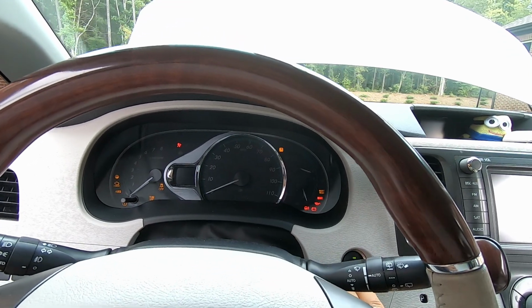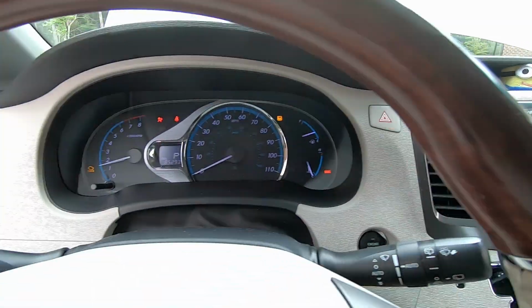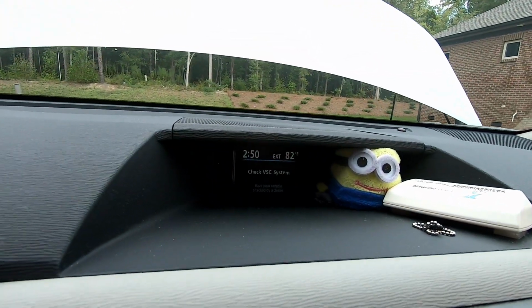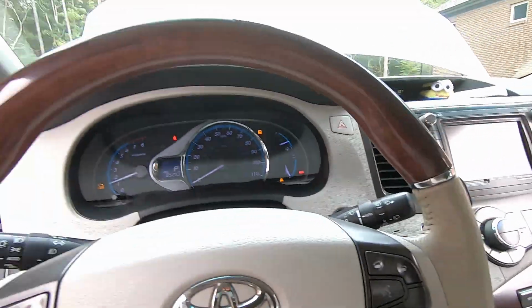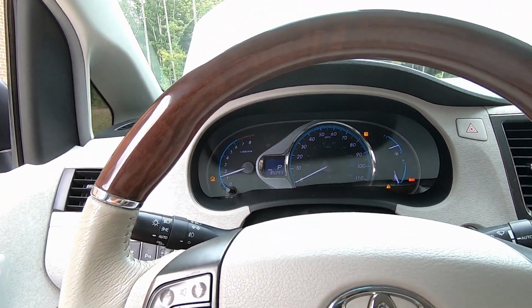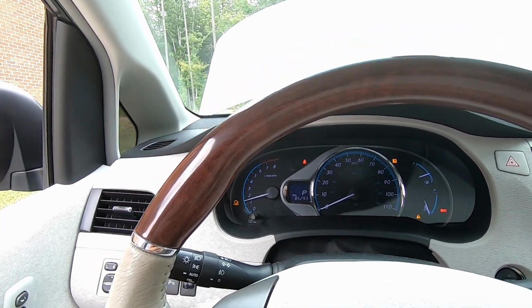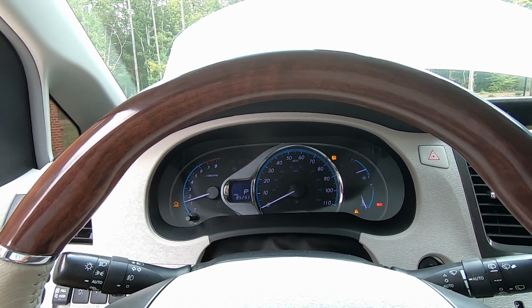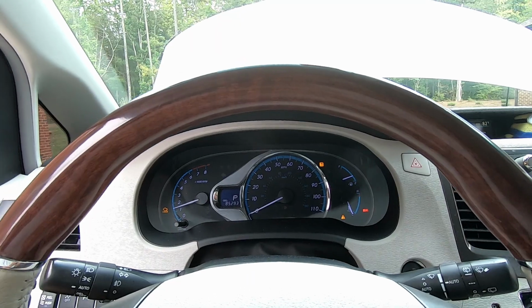Alright, moment of truth. Okay, the check engine light is still there. Check VSC system is still there. I intentionally don't want to clear the code. I want the system to clear itself, and we'll see how much time it needs to do so, and I'll keep you posted.